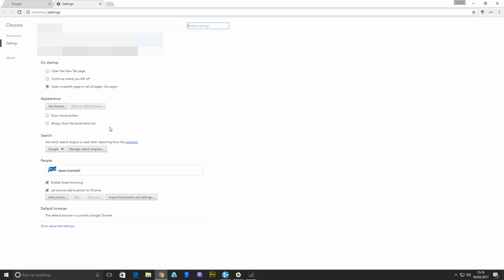The next thing you want to do, and again this is another important one, you want to go to your search engines. You want to make sure that that's just Google or a search engine that you trust. Stick with Google because at least that way you know it's going to be legitimate. I want to click on manage search engines.